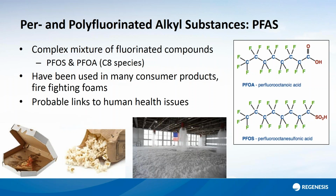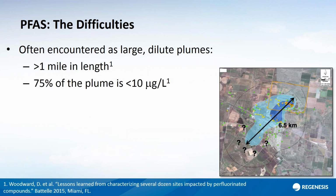And the reason why we're talking about them and concerned is because there are many probable links to human health issues associated with these compounds. And as you may imagine, when they've been used in this many variety of consumer products, they have ended up across the environment in many different places. In groundwater, surface water, soil, and the air. And that really brings us to the difficulties of these types of compounds. Specifically, we'll be talking about when they're located in the groundwater.